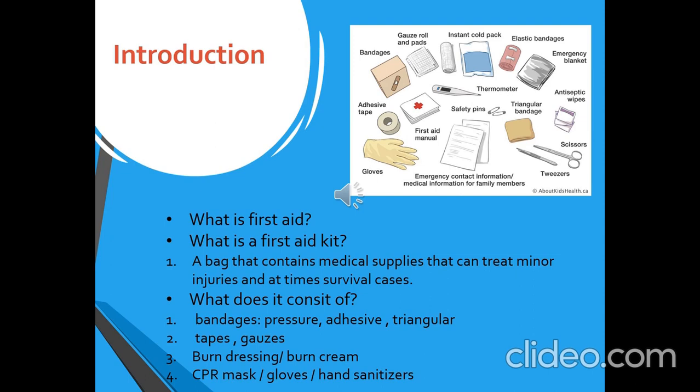It is a box or a bag that usually comes in red with a plus sign on it, but also it can come in other styles or forms that contains medical supplies that can treat minor injuries and sometimes survival cases. Those supplies differ and vary from kit to kit, but the ones you see in the picture here are a must in every kit.